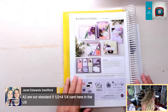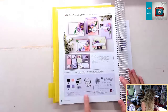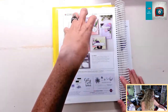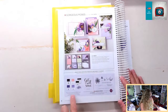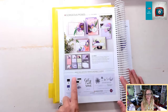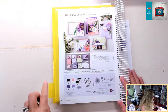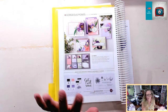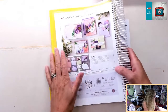So I wanted to go over, if you are following along, you can find this entire kit listed on page 8 of our annual catalog. And like Tami said, it shows everything in the kit, and also shows the stamp set, but it also shows the additional items you're going to need to complete the cards as designed by Stampin' Up. So the ink colors, dimensional, and I want to say new seal. But that's where it is on page 8.